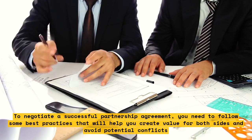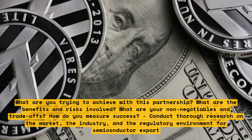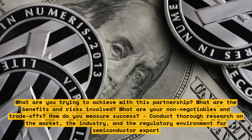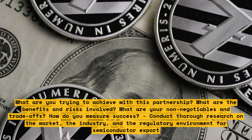Start with a clear understanding of your own objectives and interests, as well as those of your potential partner. What are you trying to achieve with this partnership? What are the benefits and risks involved? What are your non-negotiables and trade-offs? How do you measure success?